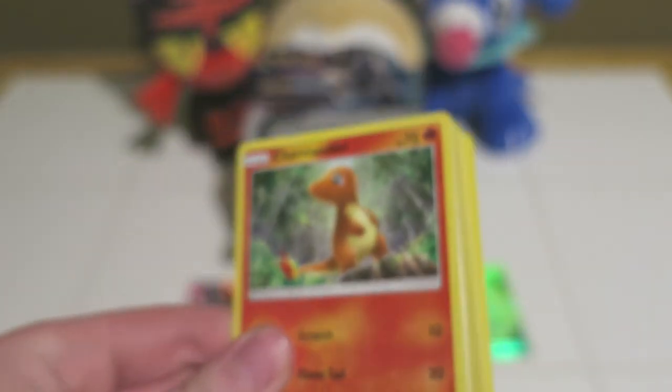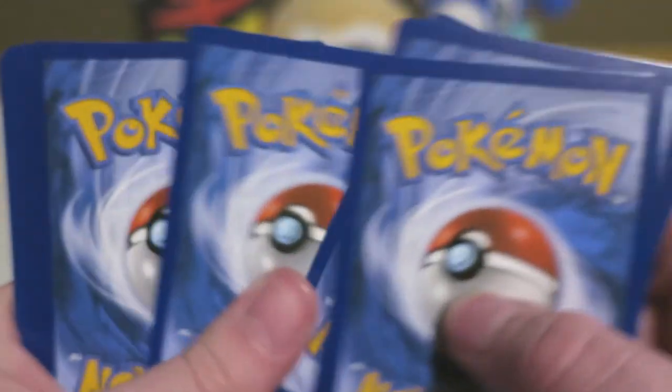If you get one of the big Guzmas, I will trade you my secret rare for a big Guzma card. And then I will frame the Guzma card. He's so cool.